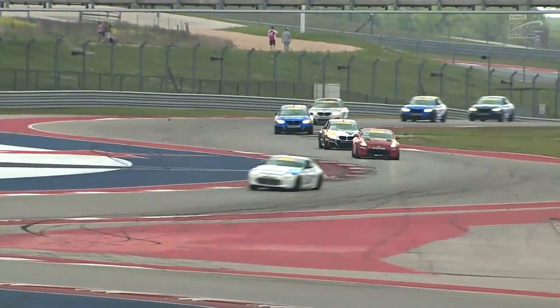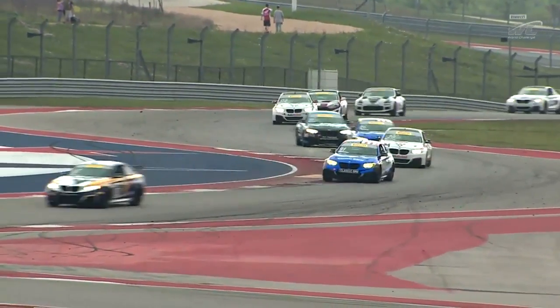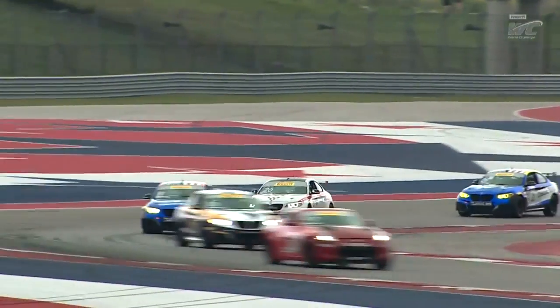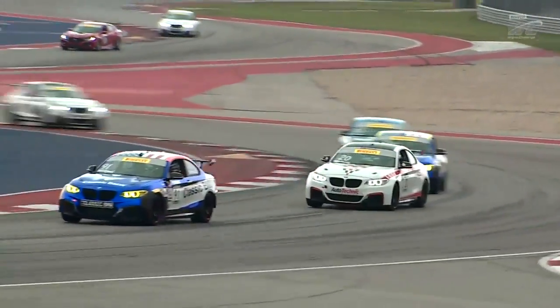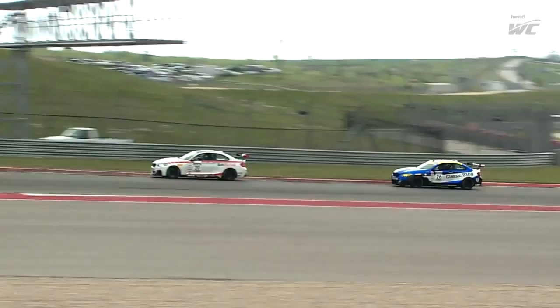Got to go all the way back to 9th to Jeff Rika in his Genesis Coupe, the Gen Racer car. You see him right there. Steve Streamer behind him in his Tech Sport Racing Nissan 370Z. A lot of great teams, a lot of great drivers, and a lot of great cars here in Touring Car.